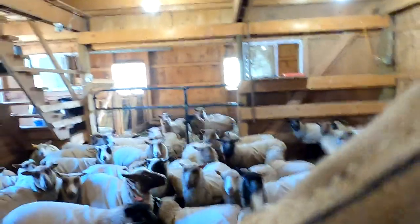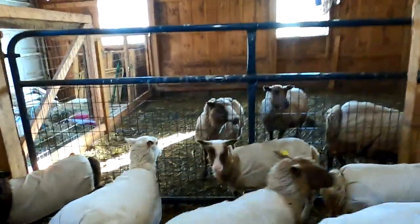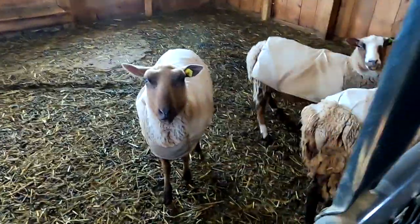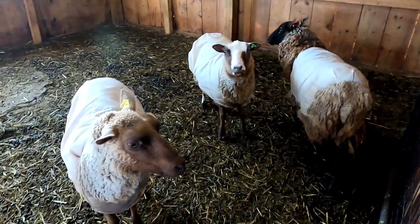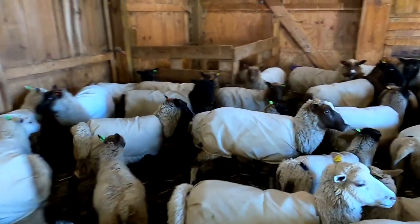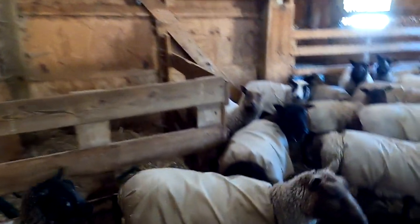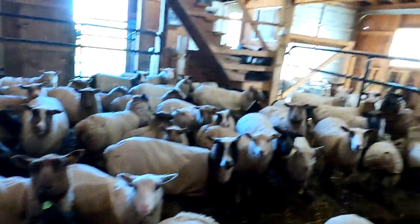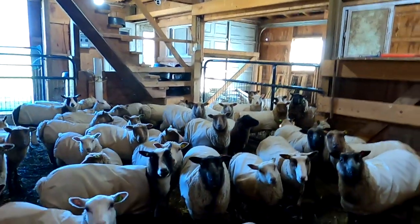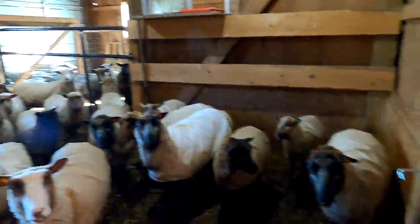So I got the three ewes that are leaving. They're all isolated in this section of the barn. So I'll throw them some hay and everybody else can go out on the pasture. It's a change in their routine, so they don't care for it. But they'll be fine.